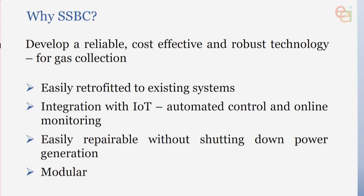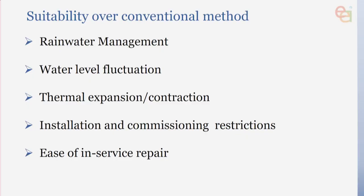That's the most important thing, especially if you have power generation, you need reliability. And every time you want to repair your system, you don't want to shut down your power generation. Because it's modular, if one of the covers gets damaged, the remaining ones will still function, so you still get power supply. And other issues like rainwater management, water level fluctuation, all the other issues you currently face with existing technologies, we can easily overcome.